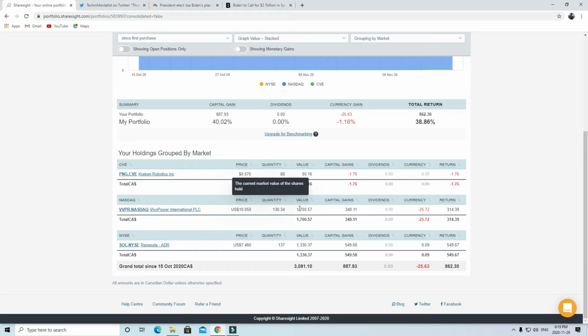The second stock I have in my account is Vivo Power, or VVPR. They are a well-diversified company that has operations in critical power, solar, as well as a recent acquisition of a small EV company. And then the third stock I have here is Renesola, or SOL. It is another quite large position in my portfolio. This company is a solar company that has diversified operations throughout the globe.